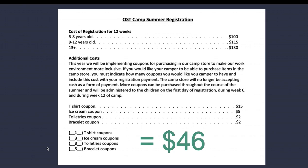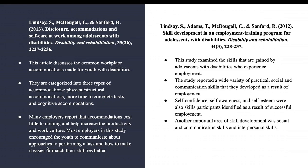Like I said earlier, it might be necessary to also have a halfway distribution point, so maybe on week 6 of 12, parents can purchase more coupons, and then the very last week of camp as well.